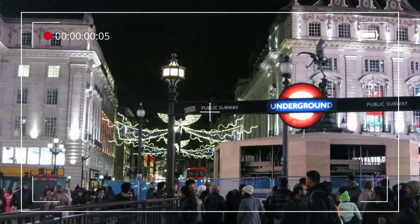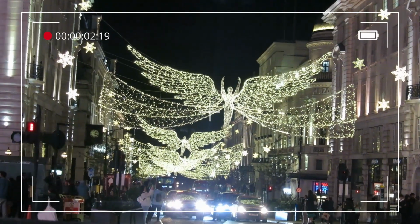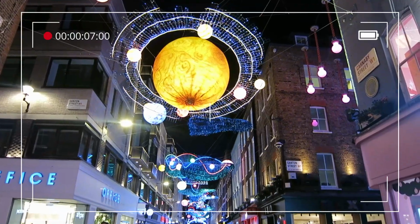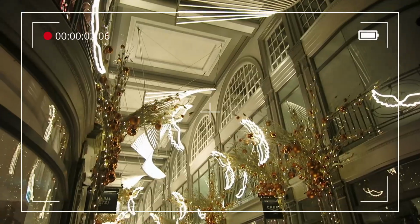Hey there! Welcome to the magical wonderland of Christmas lights and activities in the heart of London. As the city transforms into a glittering spectacle of holiday cheer, I've curated a list of must-see spots to make your adventure truly special.